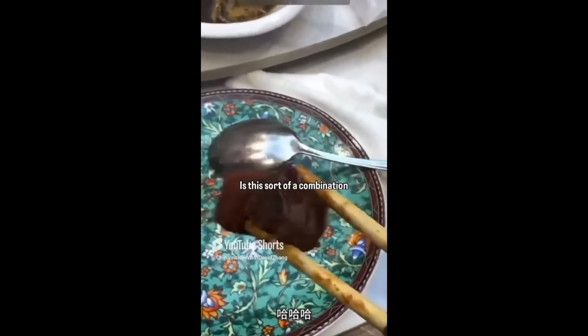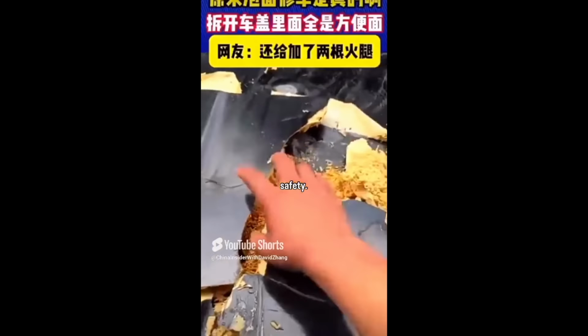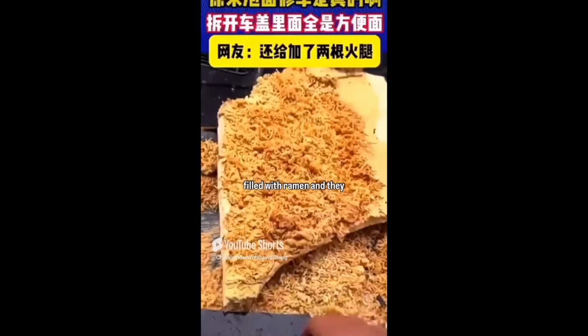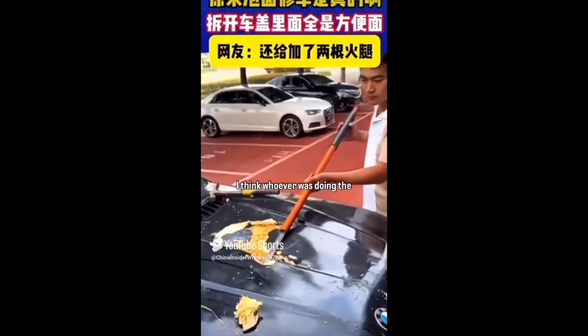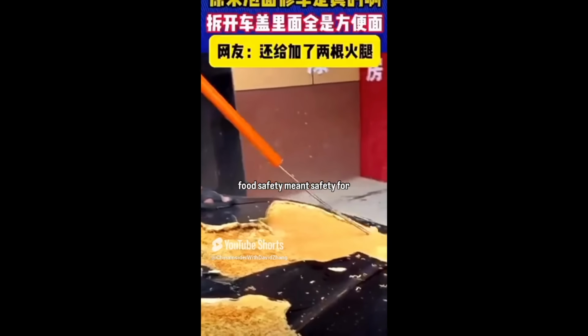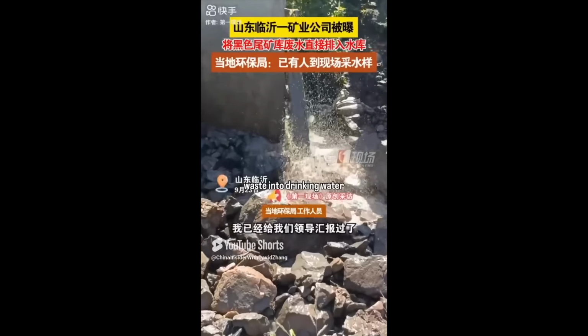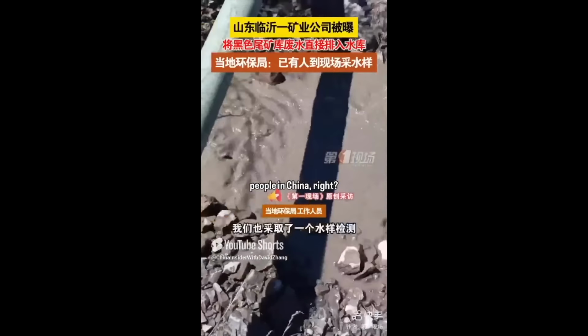Is this some sort of combination meat or a fusion product? Or when they do talk about food safety, it's the wrong kind of safety. This BMW's front hood is filled with ramen noodles, and they even got 2 pieces of sausage on there too. I think whoever was doing the body work really thought that food safety meant safety for a car. Then there's the typical dumping of toxic waste into drinking water reservoirs, because who cares about screwing over other people in China, right? Not me.